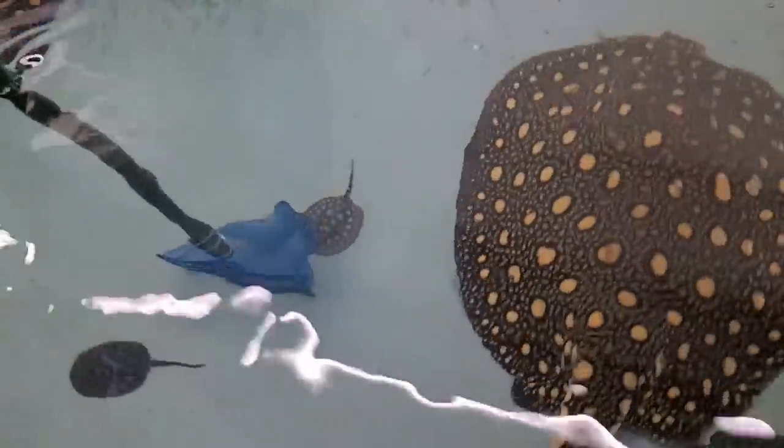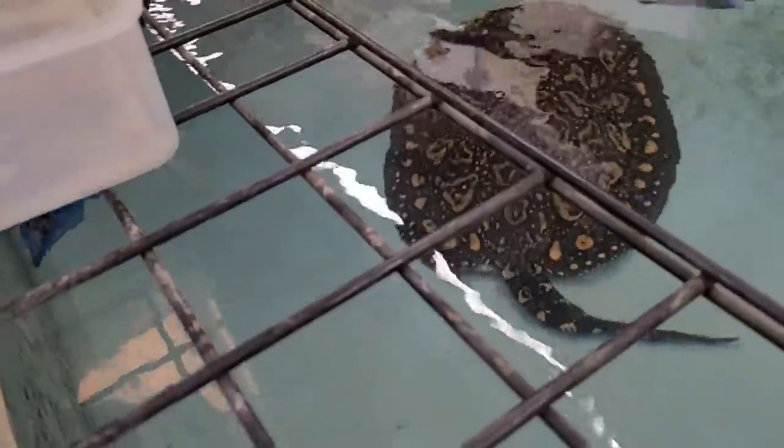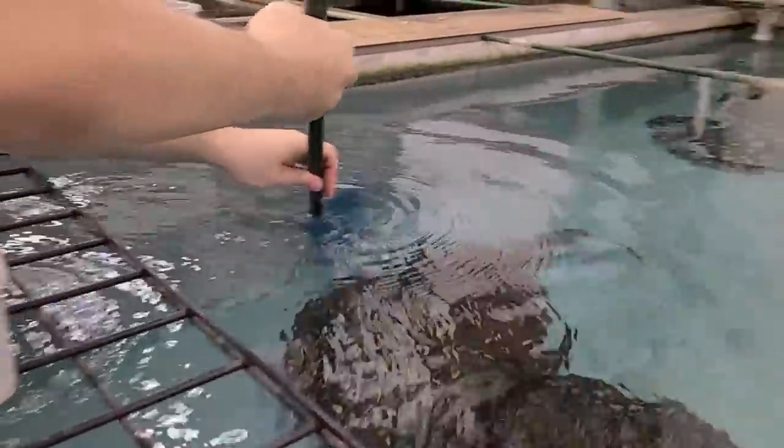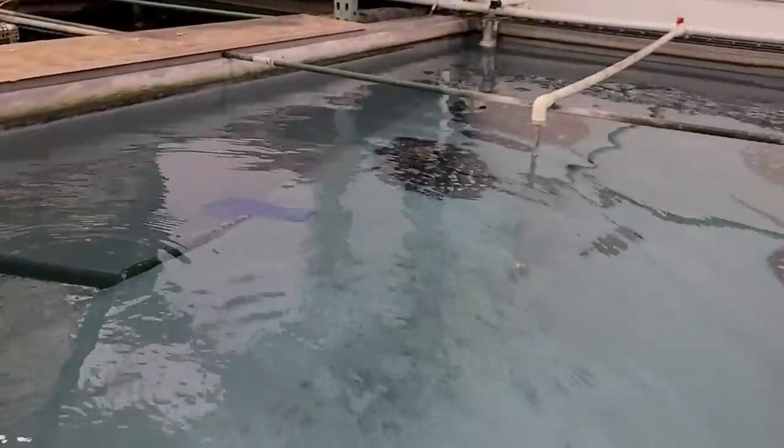Okay, we're gonna start with these two darker ones here. Come on. Oh wow, active, very active. Look at that, he just took off.